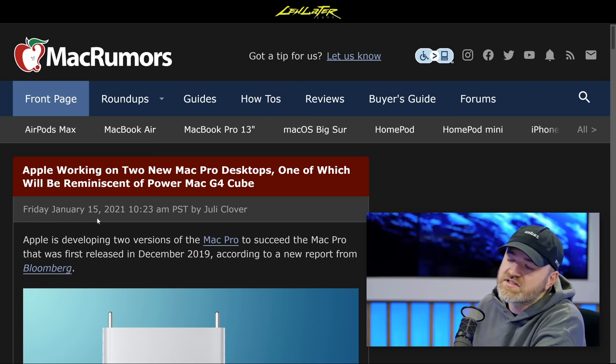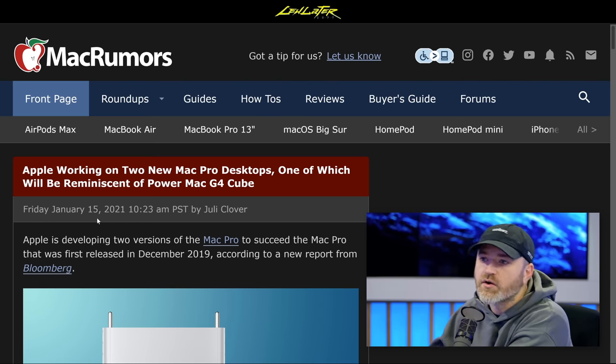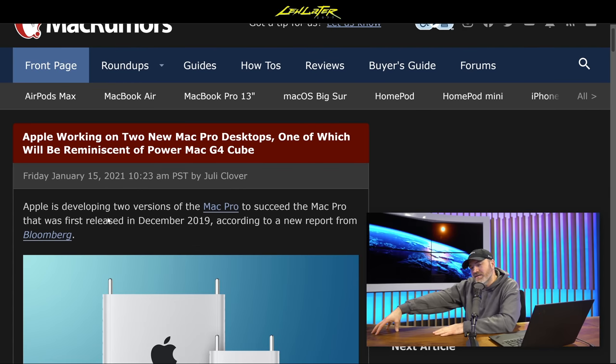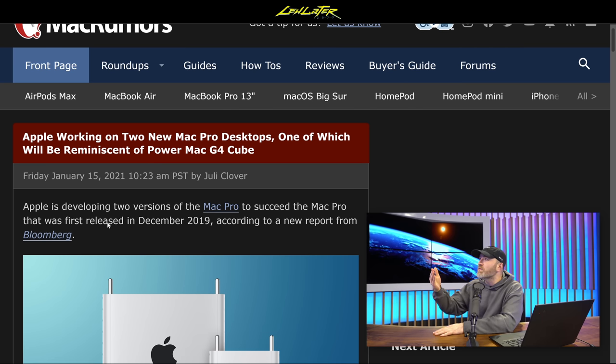Now, speaking of the desktop models, apparently Apple is working on two new Mac Pro desktops. And what's interesting is they're going to do one to just replace what's currently out there. In fact, the rumor on that one is that it's still going to carry Intel inside, which is kind of weird and interesting. Maybe for the Pro customer, there are too many compatibility gaps right now. I'm not sure.